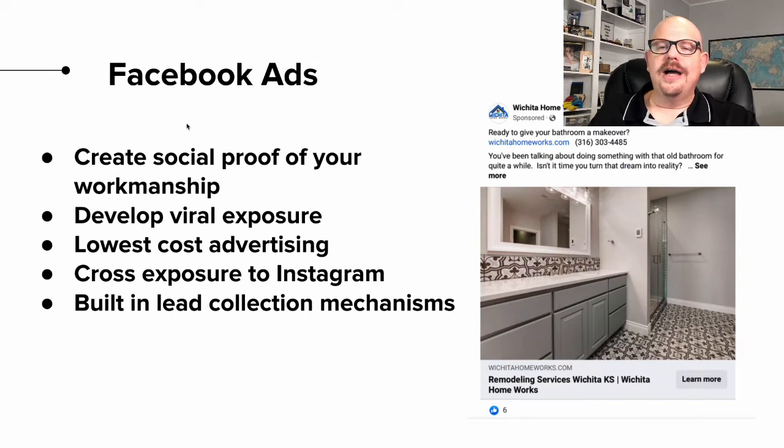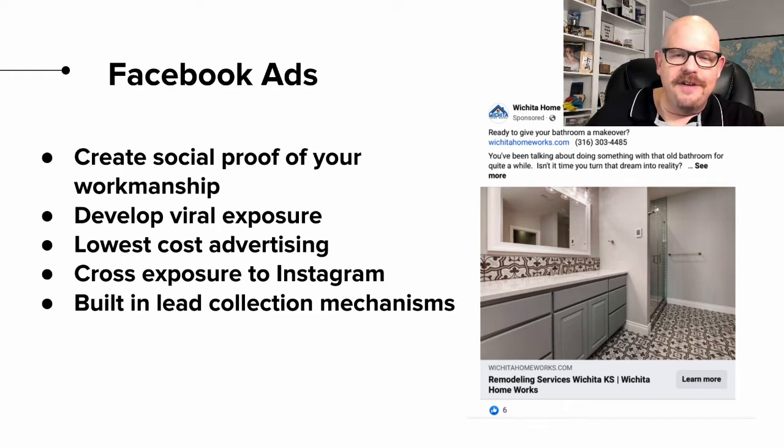Then obviously we've got Facebook ads, and Facebook ads create social proof of your workmanship. You can show your projects before or after, or both. You can develop viral exposure as people like and comment and share. It is the lowest cost advertising platform available to us, with the high effectiveness that comes with it.